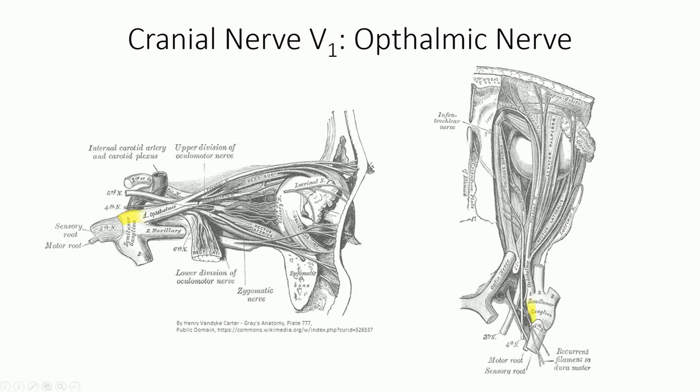This enters the orbit through the superior orbital fissure and begins to branch extensively to receive sensory information from the orbit. Superiorly, along the midline, we get the frontal nerve, which courses superiorly to the levator palpebrae superioris and branches further into the supratrochlear nerve medially, which passes above the trochlear hinge for the superior oblique muscle, and the supraorbital nerve, which passes superiorly along the midline of the orbit. Each of these branches continues into the anterior scalp and supplies the skin in this region.